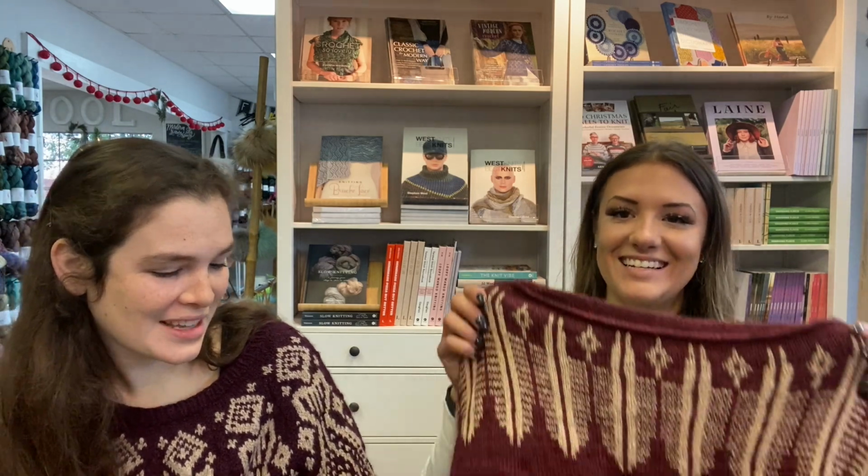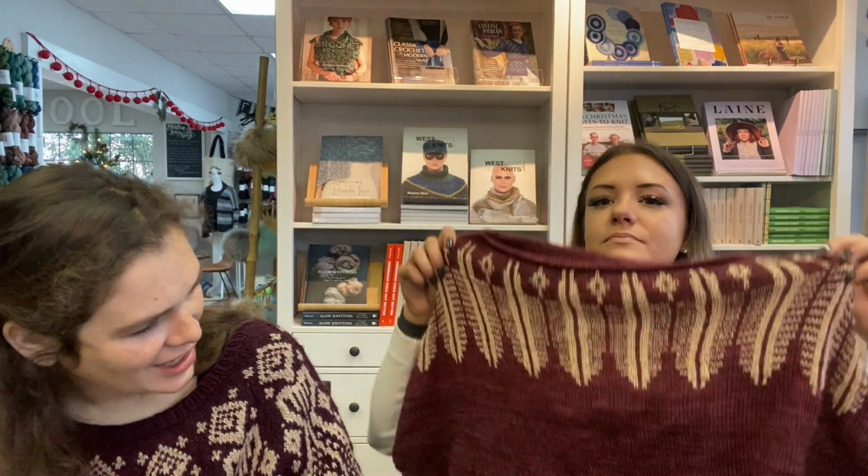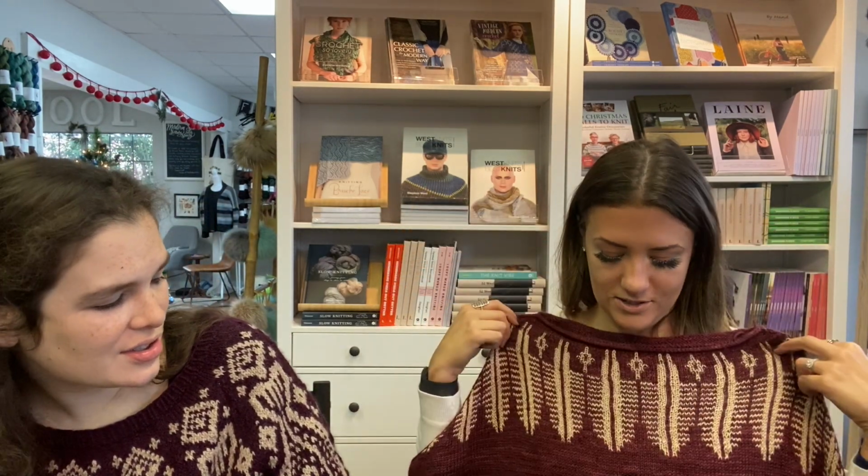Does it have full length sleeves on it? Or is it just kind of a cuff? A 4-inch cuff, I think, is all it is. Okay, yeah. Let's put it this way, that's probably all I'm doing, regardless of what it says. But pattern modification, yes. I love a good pattern mod. But yes, it's so fun.